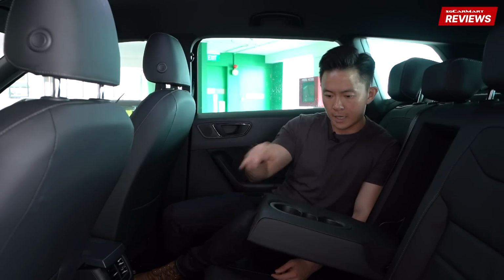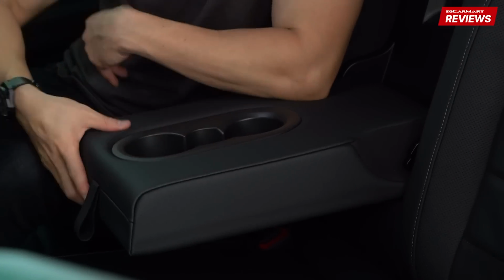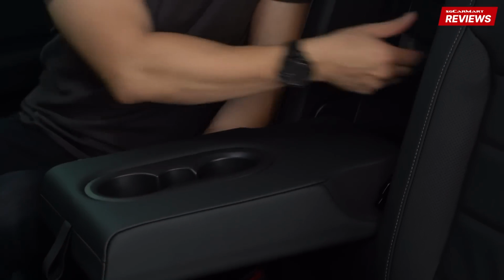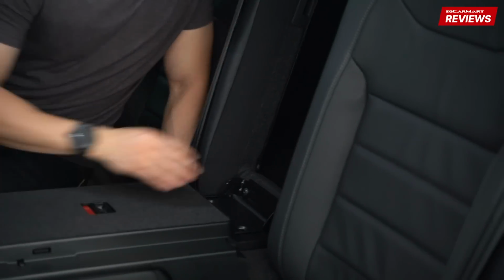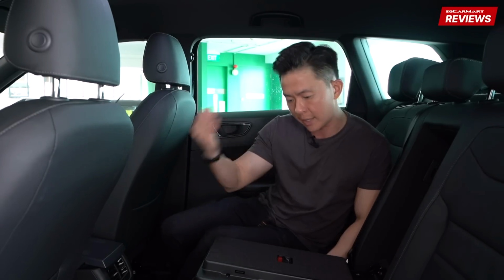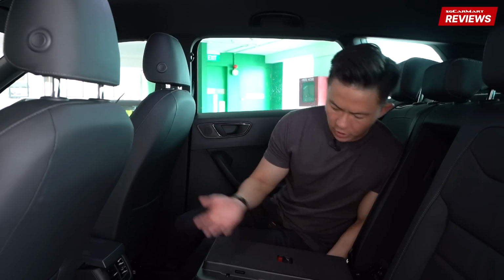You can actually pull this down. You can have cubby holes here to put your water bottles and your drinks, your coffee. I don't really know what this is. Oh, okay. Cool. So you can open the center portion that leads to the boot, so you don't really have to get out if you have any barangs at the back here that you need to bring out. It's just a lot more convenient.